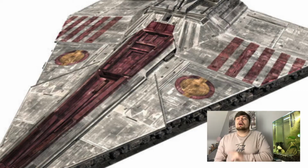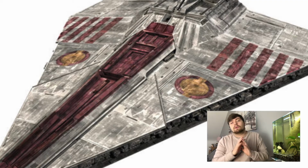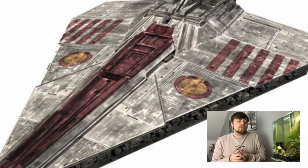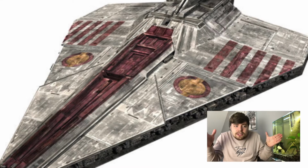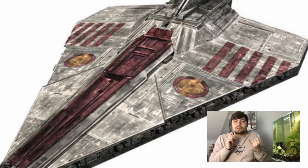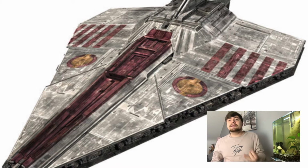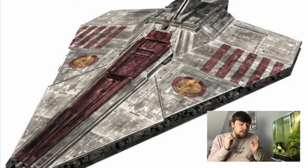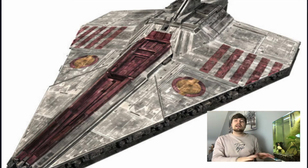So number one on our list is the Acclamator class assault ship, which everyone recognises. It is basically the troop carrier in Star Wars for the Republic. This ship isn't the Venator, it's a bit of a scaled down, fatter version of the Venator, because this is mainly what the troops and the vehicles are transported on. If they made this set in Lego, it would look insane with the fleet, with the Venator, with the Republic frigate by the side of it. You would have a really cool fleet.